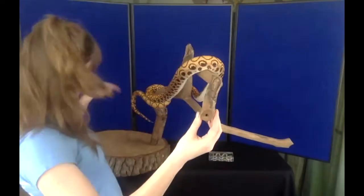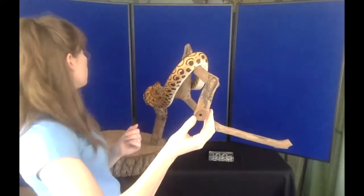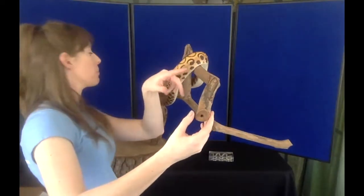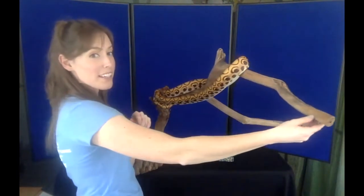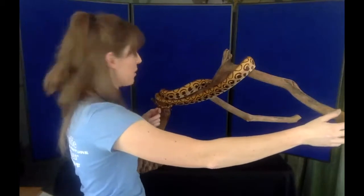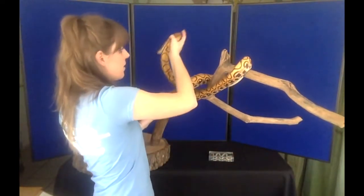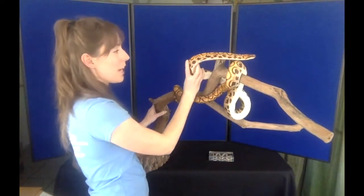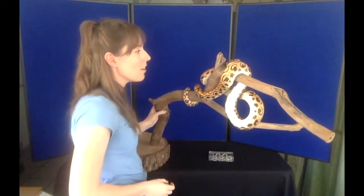Looks like he's wrapping his tail around. Maybe it's like an anchor so he doesn't fall off. Now he's got himself coiled up around here. He's definitely exploring, taking in all the things that he can see. We'll try to get his head back up here so you guys can take a closer look at what he's doing. Maybe. It looks like he's really well camouflaged in here too. Ooh, there we go.